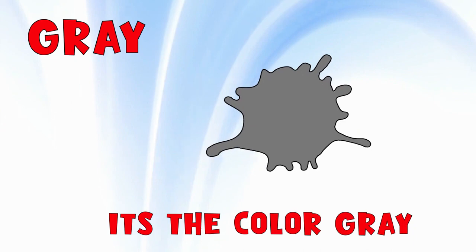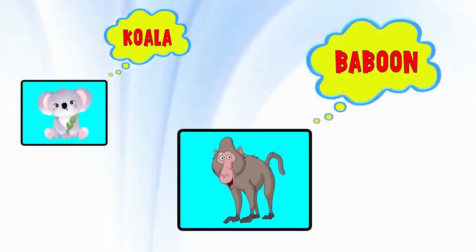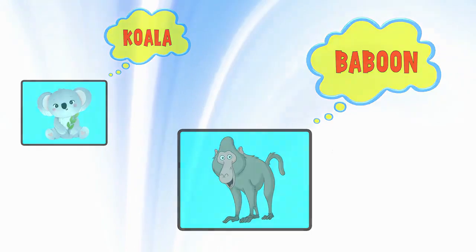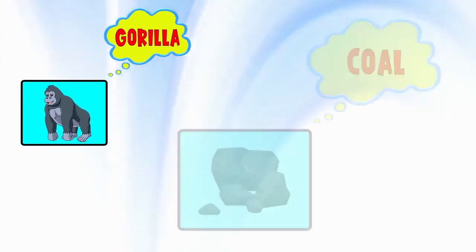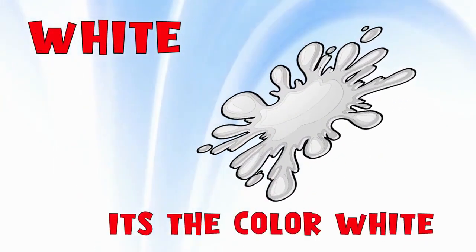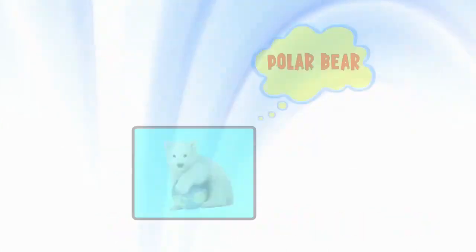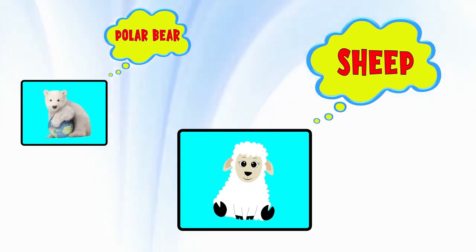Gray. It's the color gray. Koala. Baboon. Black. It's the color black. Gorilla. Coal. White. It's the color white. Polar bear. Sheep.